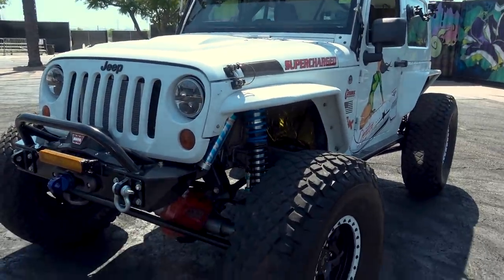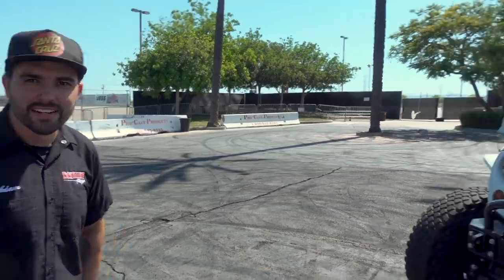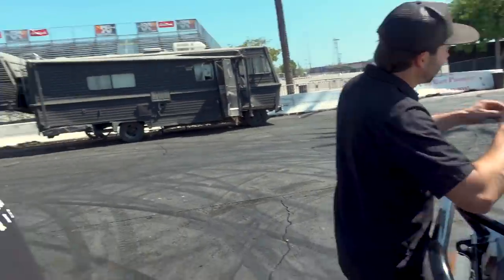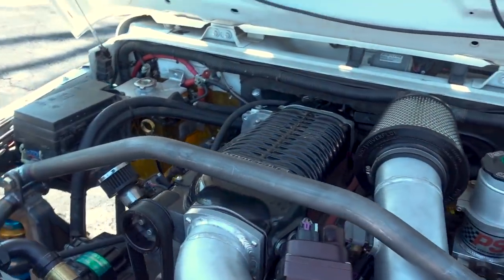This is a 2009 Jeep Wrangler. We ended up putting a Mass Motorsports 427 cubic inch LSX in it with a 2.9 Whipple on top. Can we see the goods? What made you go LS and not like a Hellcat motor? Do you know how big a Hellcrate is? Listen, man, I was at Pikes Peak, I seen a Hellcat motor in one of these. I was just asking. The Hellcats do make some good power, but they're huge compared to this.